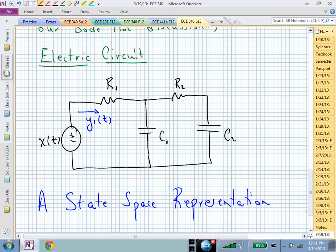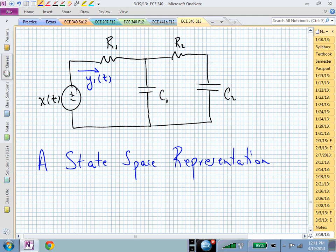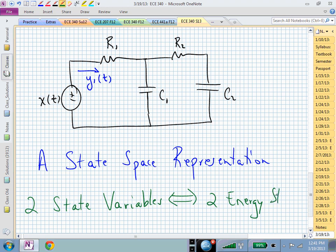just by looking at that, what do you know about the state space representation in this system? Do you know anything? Can you state some facts relative to a state space representation? You have two state variables, don't you? You have two energy storage devices. You have two capacitors. You now should be expecting your system to consist of two state variables, and that's because you have these two energy storage elements.